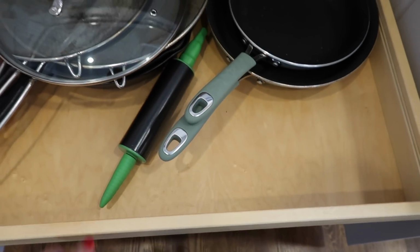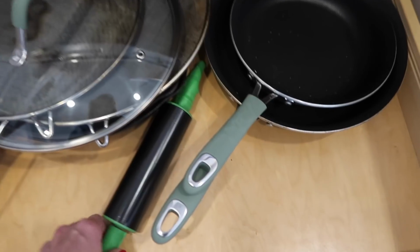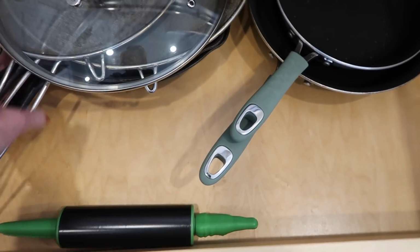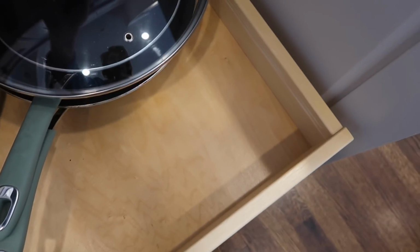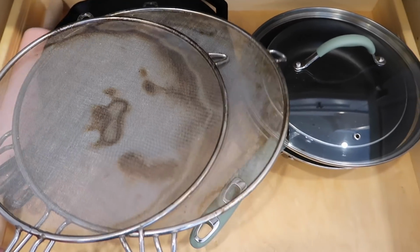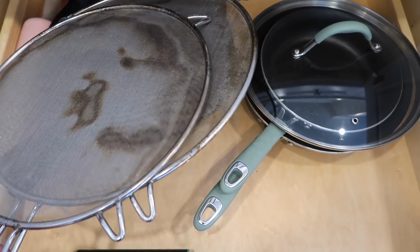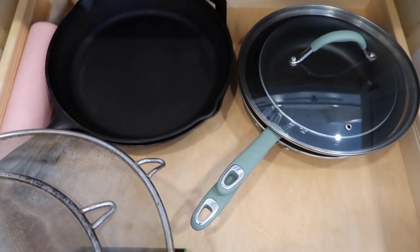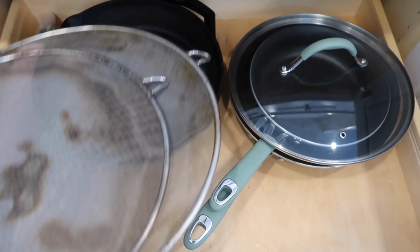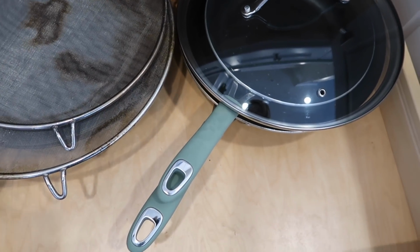Then over here is where I keep all of my pans. I've got a little tiny rolling pin for Chloe that she likes to use. And then I have my... you can tell that these are very used. I've got these, which I've set over my pans when I'm cooking something with a lot of oil. That way it doesn't splatter all over my entire counter or stove.